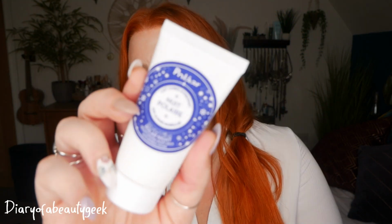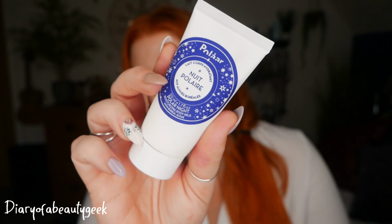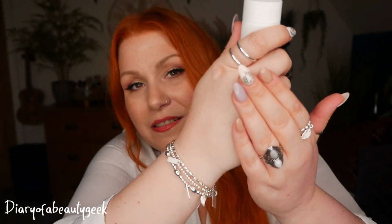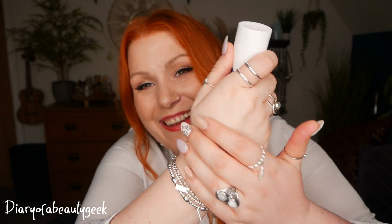Next, we've got a product by Polar, and this is a Polar Night Moisturising Body Milk with boreal algae, if I've said that right. We've got 50 mils here. Now, I've tried the Polar Night Cream, facial night cream, which is really, really nice, but not a body lotion. Feels nice rubbing it in to my knuckles there. Oh, it smells nice. It's very subtle, but it smells really nice and fresh. Yeah, it's lovely. The recommended retail price for this body milk is £8.